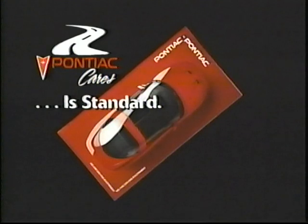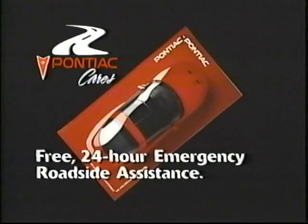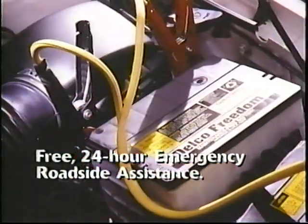Standard? Well, but I'll bet the warranty has a high deductible. Nope, no deductible. Great. But what about the roadside assistance? I'll bet you have to pay for the service, right? No, roadside is free too. Wow. And they'll help 24 hours a day with things like flat tire changes, jumping a dead battery, or if you run out of gas.